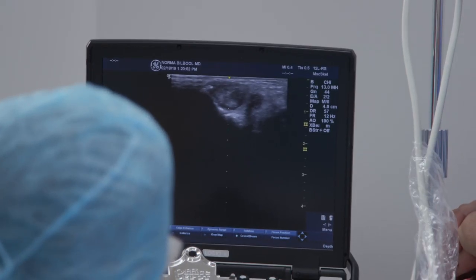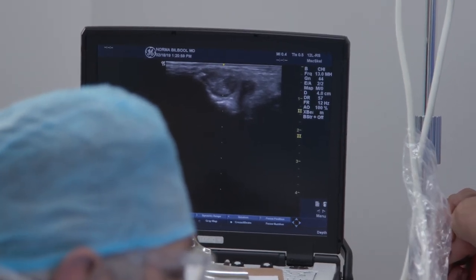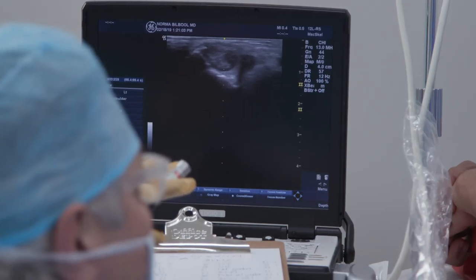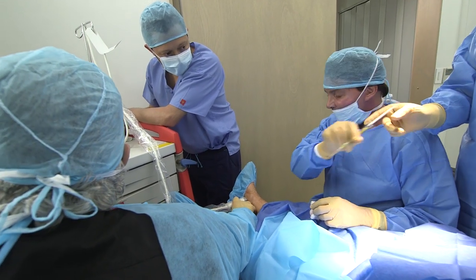Close enough. I'm going to break this. Okay, inject. Right there, right? Yep, it's surrounding the sheath. You see it flow? The beauty of watching injectate flow is like art, right? Okay, done there. And now we're going to go one deeper.